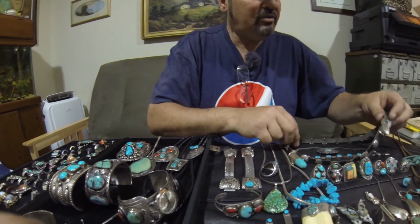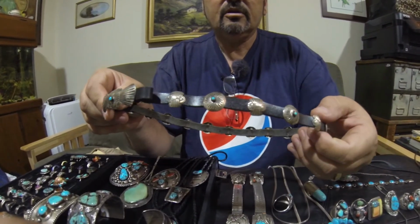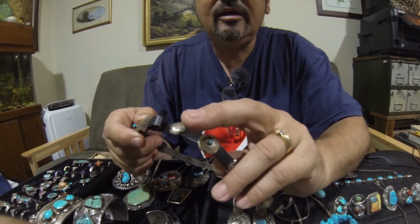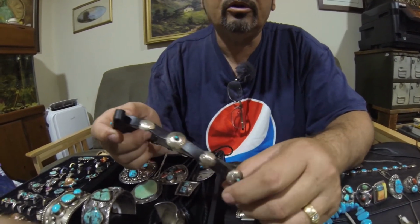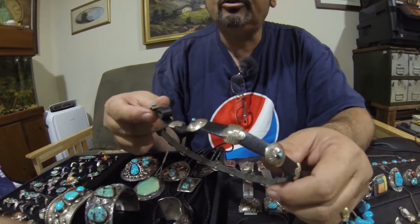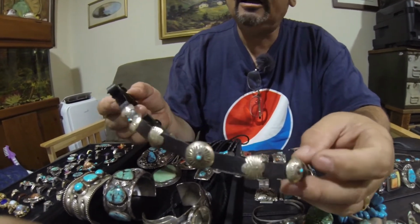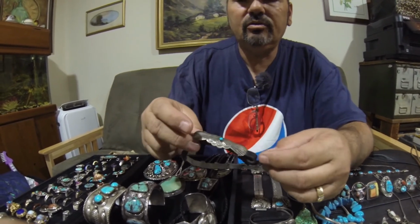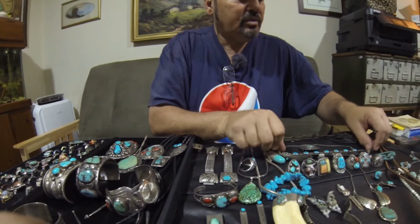Now this piece here was just a hat band I picked up, similar to a concha belt. But each one of these is handmade, and then set with a little piece of turquoise. Right. And when I purchased this, they really didn't know what they had. I believe I got this for, I believe, $10. And it's an older piece, maybe from the 70s, maybe the 60s. That's another thing.